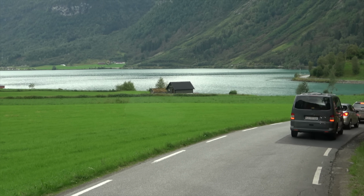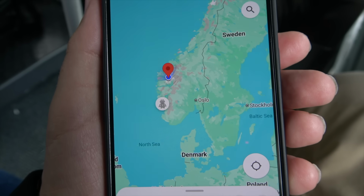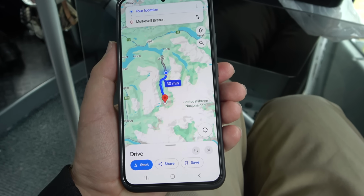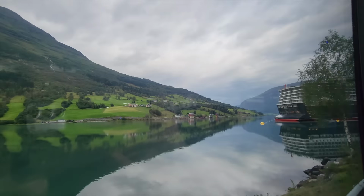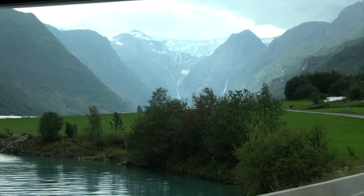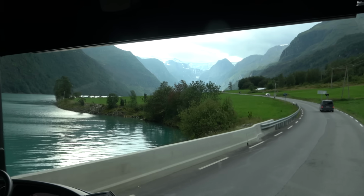It's interesting to look at the GPS on my phone to see how far inland the fjords go, and that we sailed to get there. It's quite a long way in. Just about every corner, you're greeted with views you realise you were right to come and see. This is why you book a Norwegian cruise.